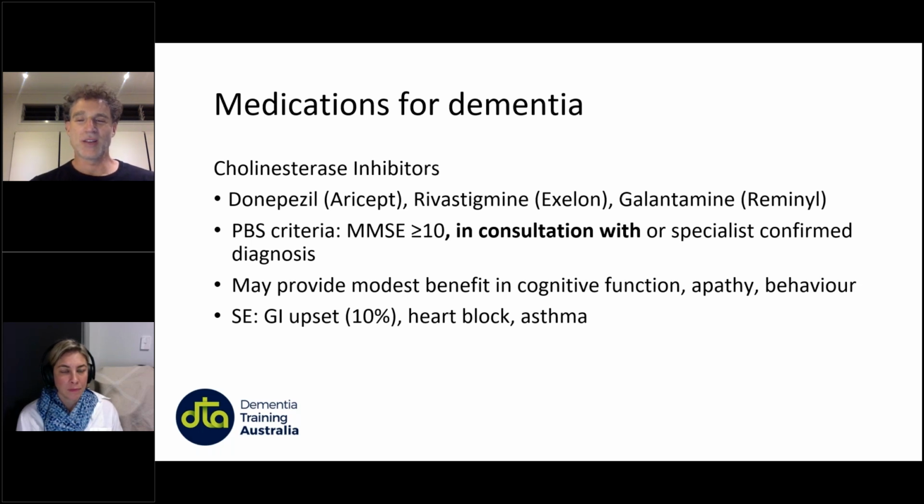So that can either be picking up the phone and having a chat to them. I've also emailed a referral with quite a detailed summary using the domains, inclusion and exclusion criteria, and the geriatrician emailed me back and said, yeah, I agree, that looks like Alzheimer's. Can you please commence donepezil this way, starting at 5 milligrams for 4 weeks and up to 10, as long as you're monitoring for side effects, because I won't be able to see them probably for a few months. And hopefully other people can have that same experience.